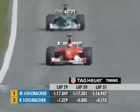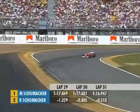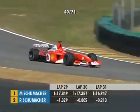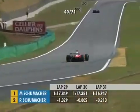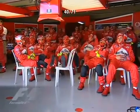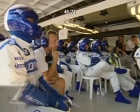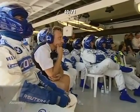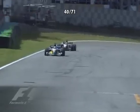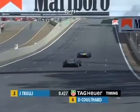Schumacher, Michael that is, 5.5 seconds ahead of brother Ralf, as the two of them still push as hard as possible at this stage in the race. Montoya in 9th place, but still having to stay ahead of Michael Schumacher if possible as he cuts his way through the traffic. 1 minute 17.0 from Montoya on that last lap. Quick note to Allan McNish, not particularly quick on that last lap, but he has been lapping very quickly.